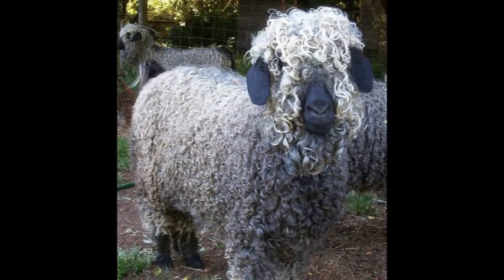The Angora goat is a breed of domestic goat that is named after Ankara, Turkey, historically known as Angora. Angora goats produce the lustrous fibre known as mohair. It is also extremely fluffy and its hair is used to make many different sweaters.